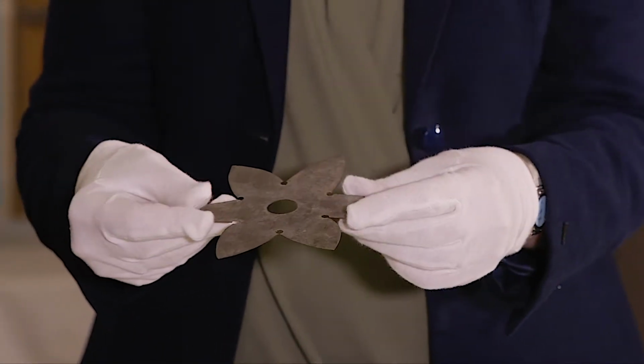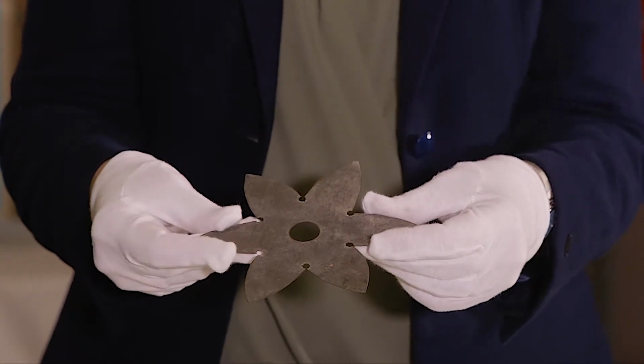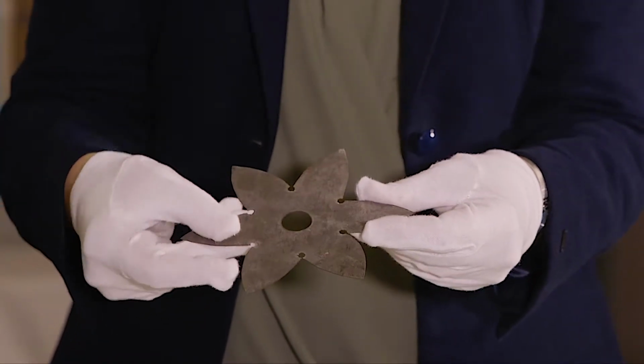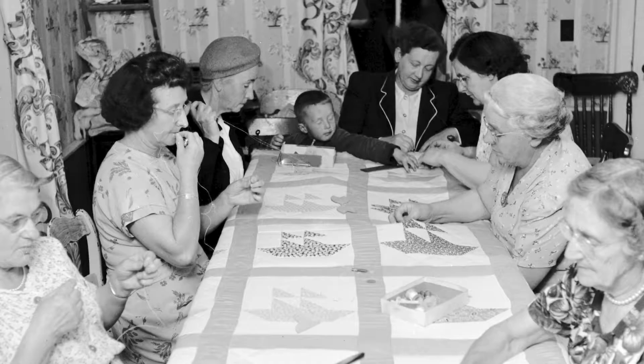To create their colored applique shapes, women would have used a pattern. This particular pattern is made from a tin sheet metal. They would have traced this onto the colored fabric and cut out the pieces to ensure that their pattern would be uniform and even.